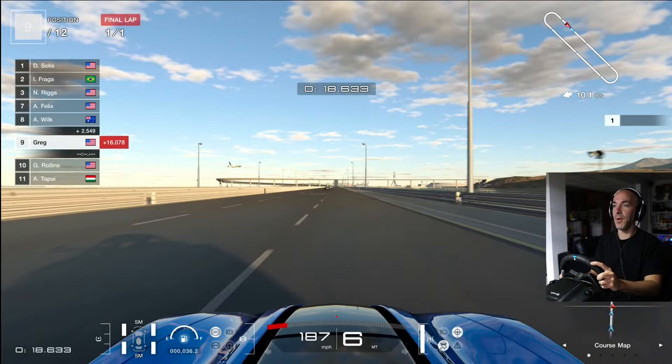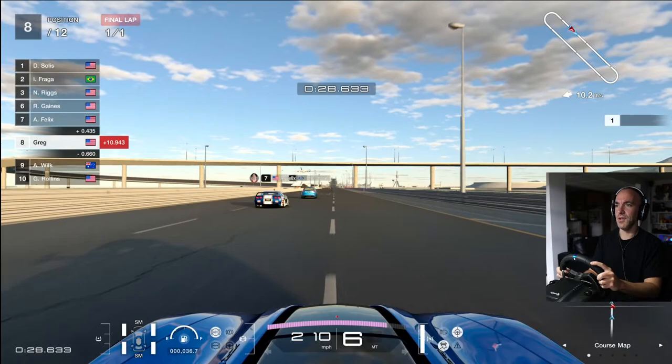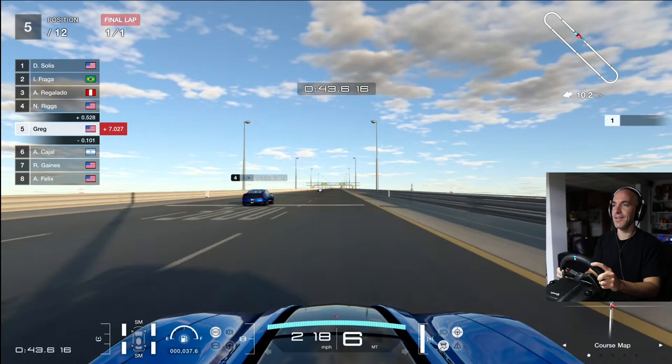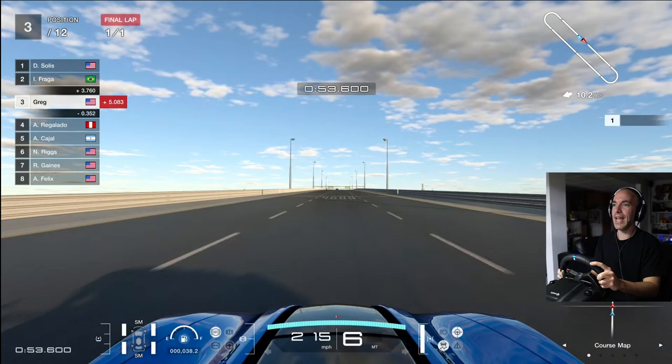When that turn comes up, it's gonna be scary because we're gonna be going like 100, maybe 200 miles an hour at that point. This is just like driving to work, dude. Just driving to work, sixth place. We're gonna get first place before this turn even comes up. I need more speed. We're maxing out. Oh my god. Fourth place. And we got third. I need another gear, basically.